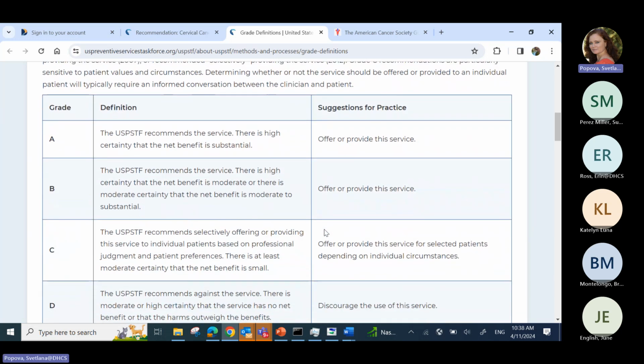And grade A shows that there is a high certainty that the net benefit of a certain recommendation is substantial. So pretty much grade A means absolutely, definitely, a recommended either intervention or recommendation, or in our case, screening recommendation. So grade B, USPSTF recommends the service.